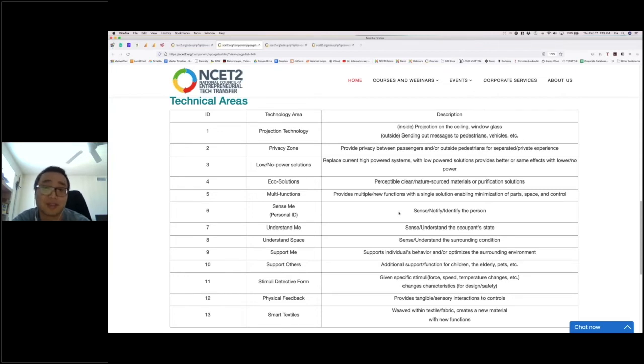Because for us, getting a technology into a car, the final version takes a while to get there. So we try to secure this initial proof of concept through a relatively modest size budget. We don't want to overspend, but we also don't want to underspend.